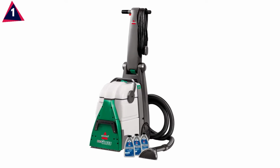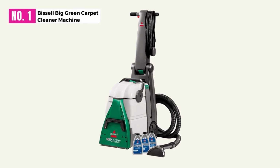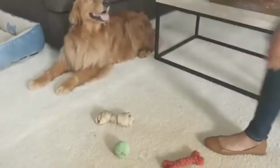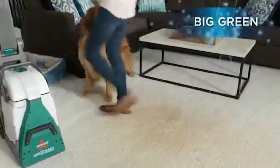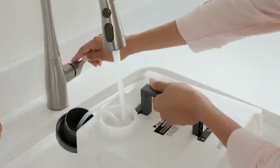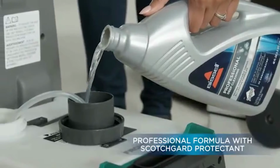At number 1. Bissell Big Green Carpet Cleaner Machine. Bissell Big Green Professional Carpet Cleaner Machine is a perfect carpet cleaner that you can purchase from the market. If you have a pet around your house, you can think about buying this cleaner without having any second thoughts in mind.